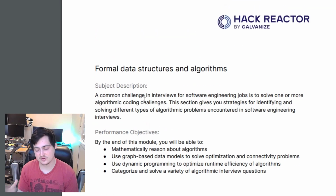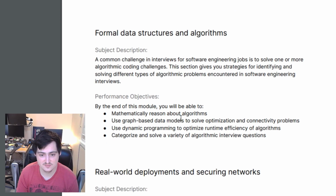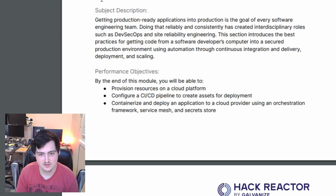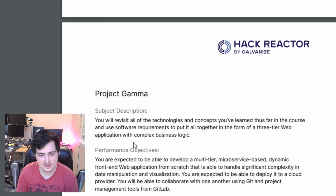I mean, again, I'm the person who says that algorithms aren't super important, but data structures are. Data structures are really important. So this seems a little late for me. Also, this is kind of smashed. Let's see what the next thing is. The next thing talks about deployment, and then there's a project.